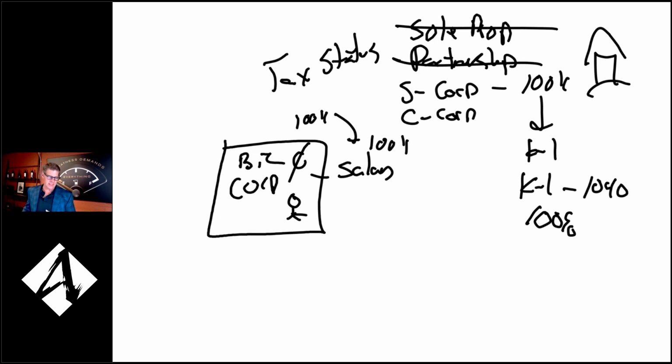So that's one thing that I want you to keep in mind, that when you're setting this up, there's really only two ways you're going to go. You're either going to go S Corp or C Corp. My preference is always going to be C Corporation tax status. I have complete control of the income. If I want it to show up on my 1040, I'm going to pay myself a salary. If I don't want the money, I'm going to leave it in the business for future investment.